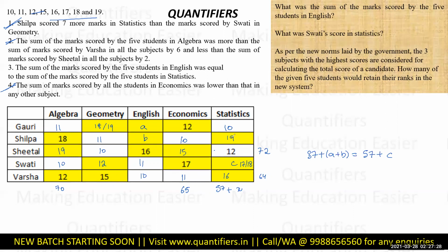Right. 16 and 19 are occupied. 12 is not in the top three. So after 16, no, sorry, not 17, 15 and 18, because 17 is already there, right? So 17 will not come either. This would either be 15, which can come above 12, or 18. These are the two values possible. So let us say this is 18.